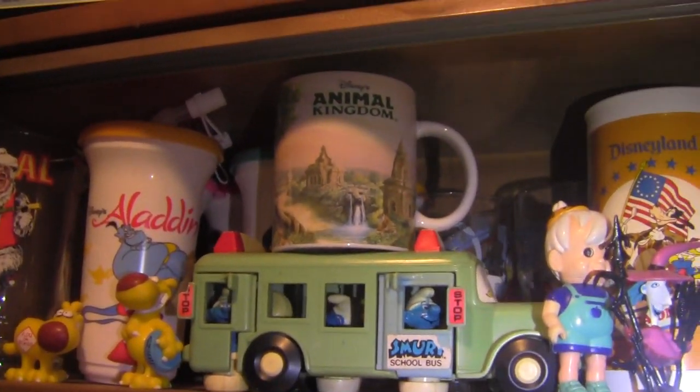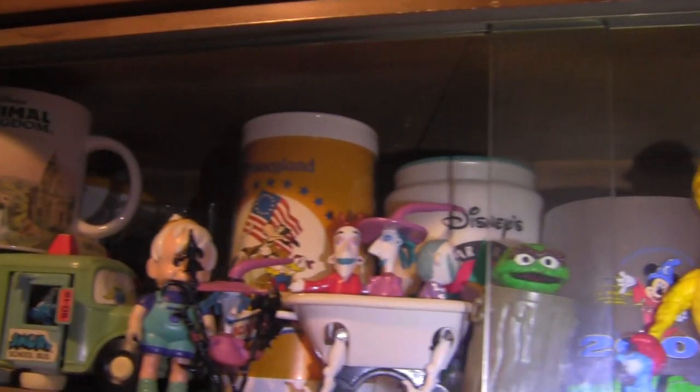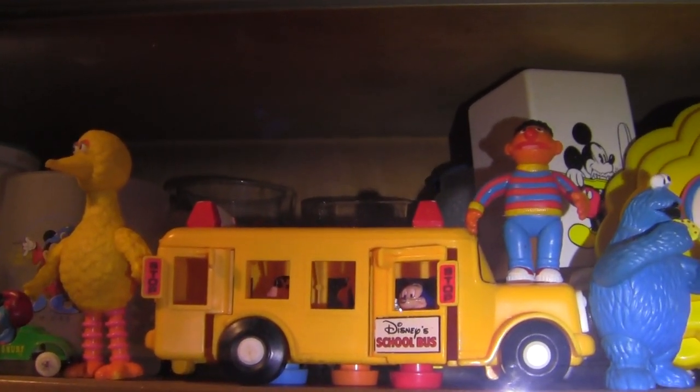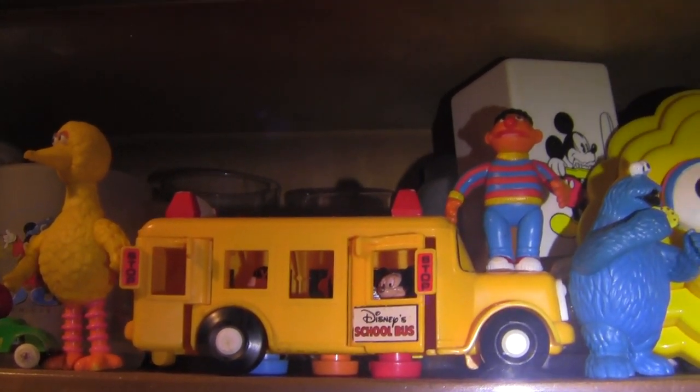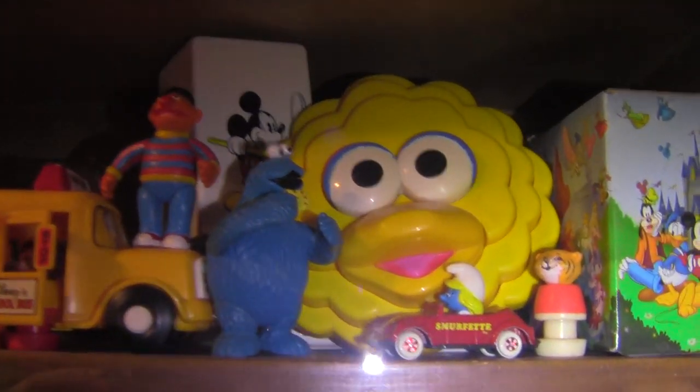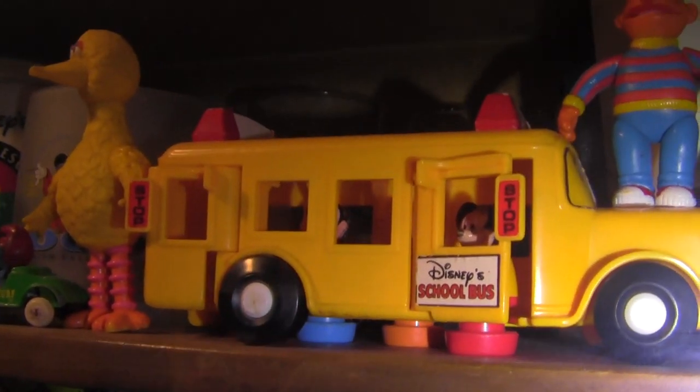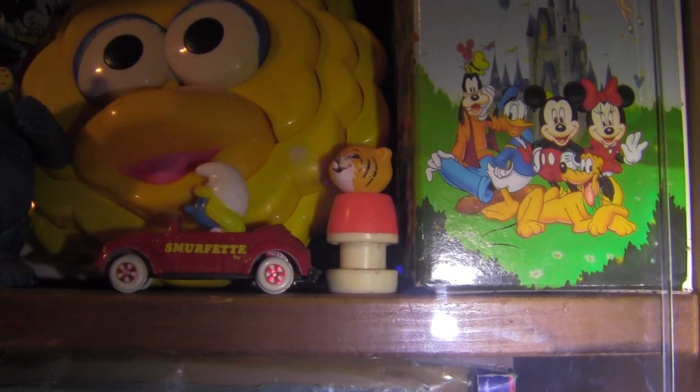The Smurf school bus is up here, and then the Disney school bus is down here. Both of those were recalled because you could take the figures apart and swallow the parts. That's just never good. And you can see there's a Shirt Tails one. I still have never found the Shirt Tails limousine.